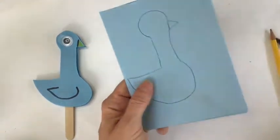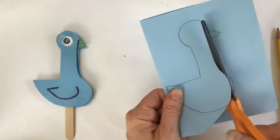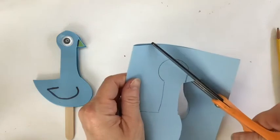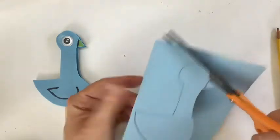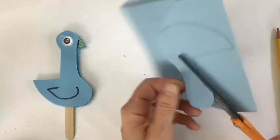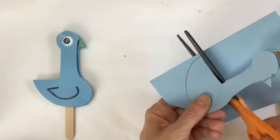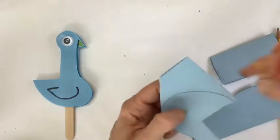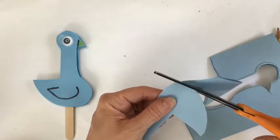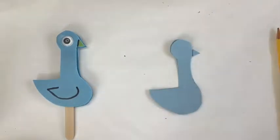We're going to cut 2 of these out. So leaving my paper folded, I'm going to start to cut in along the line through both sheets of blue paper, and around the head, down the neck, out to that pointy tail, and down to the front. There you go. That's a pretty easy pigeon to make.